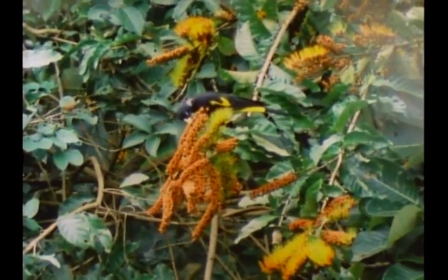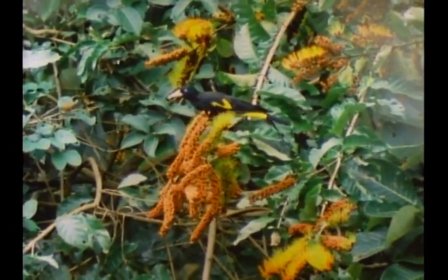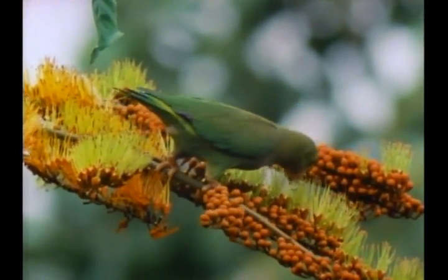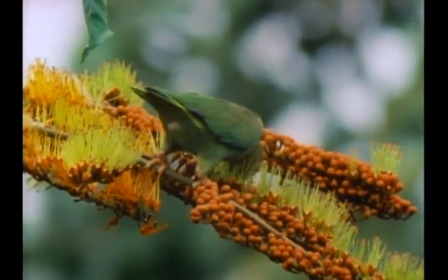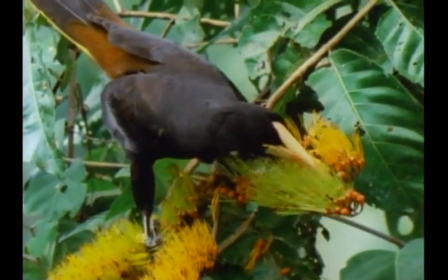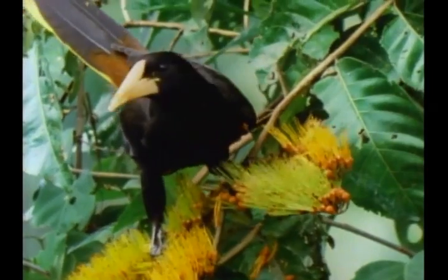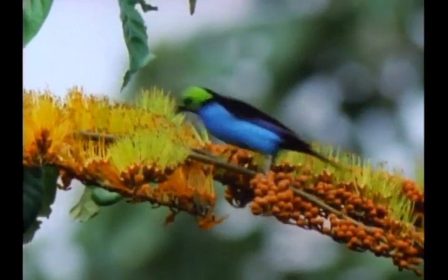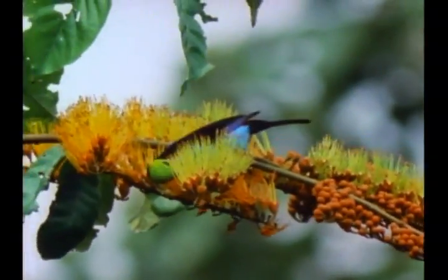Many of the seeds rely on two common and effective provisions for travel. They are designed to resist digestion and packaged in colorful fruits. Appealingly advertised, they are often swallowed whole with the fruit and later carried away in the stomach of a bird to be dispersed unharmed with its waste.